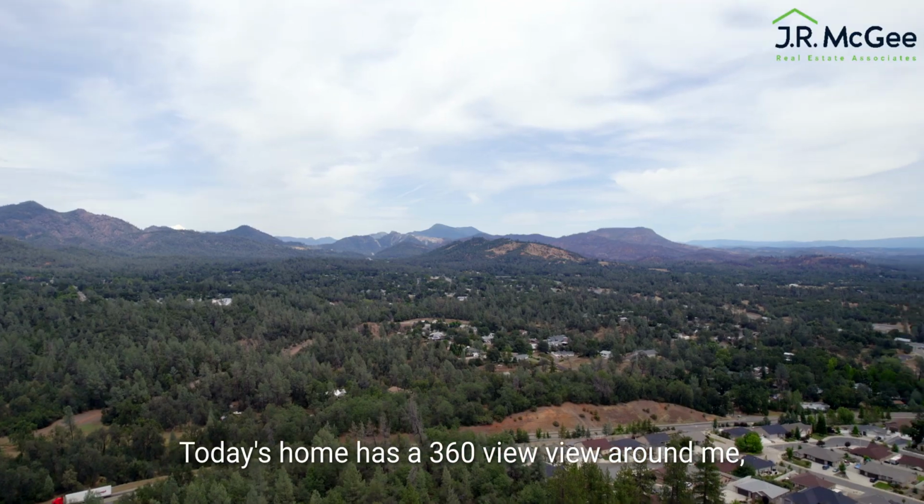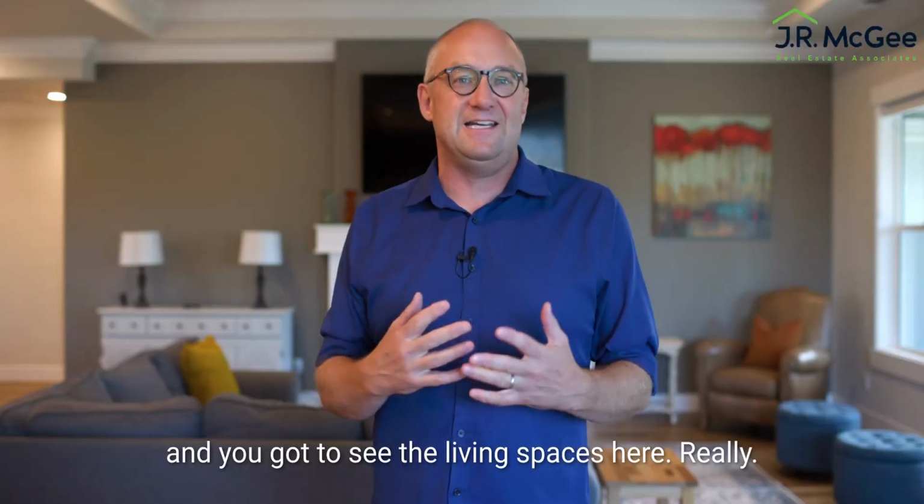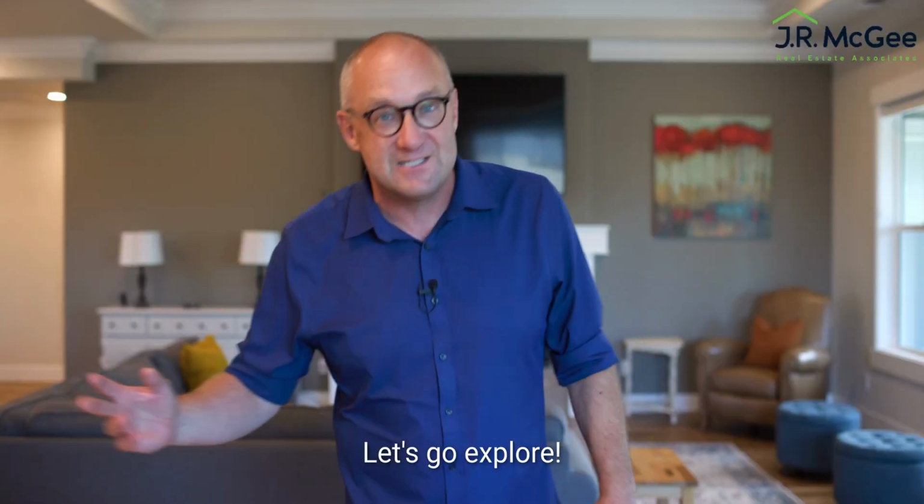Today's home has a 360 view around me, gated courtyard for privacy, and you gotta see the living spaces here. Really, let's go explore.